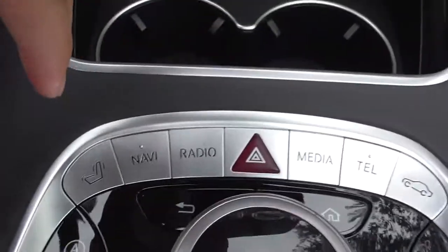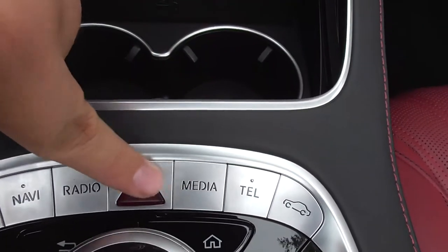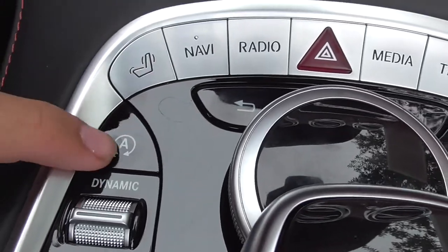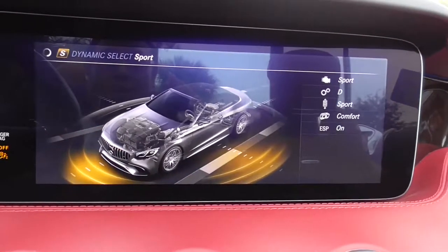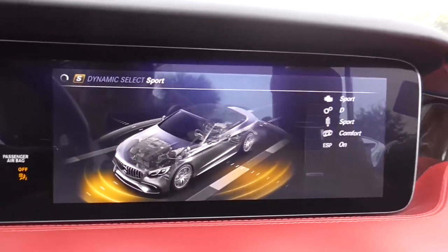And here you have all your hotkeys, so you have the shortcut to go to the seat, so the massage, navigation, radio, hazard lights, media, telephone, vehicle settings, auto start stop, dynamic control, so this lets you go from race mode, sport, sport plus, sport would just close the valves, comfort, individual. We'll leave it in sport right now.